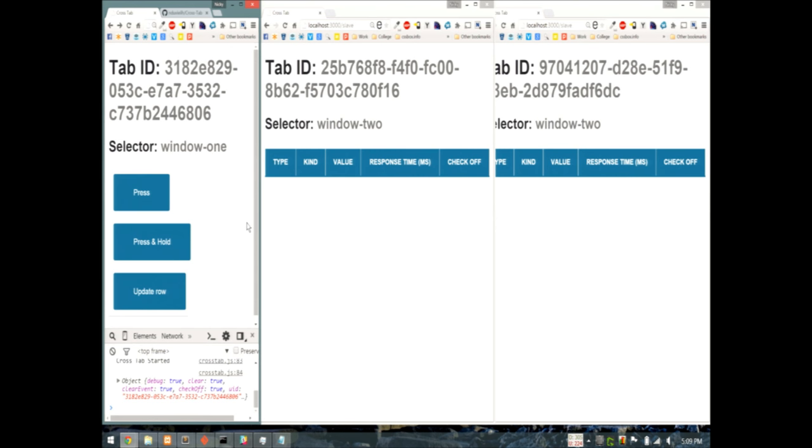the concept is cross-tab communication. I want to open up with a question. How many of y'all have multiple monitors at your workstation? Almost everybody. I'm sure many of you will drag out a tab and have it on multiple monitors.